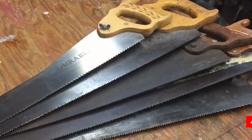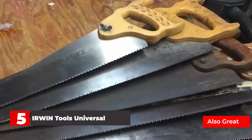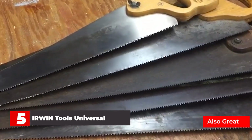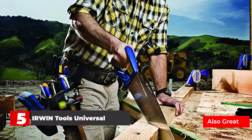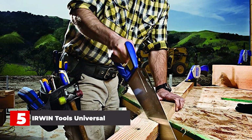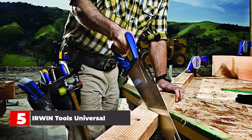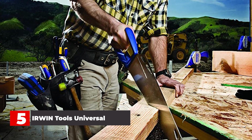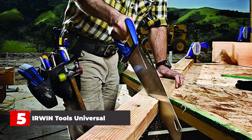Number 5. Irwin Tools Universal Handsaw. The reason why the Irwin Tools hand saw is such a highly sought after woodworking tool is that it rewards you with exceedingly high cutting performance. It has a high quality design, and it is also very easy to use. The amazing 15-inch hand saw has special triple ground extra sharp teeth that can cut and rip through wood 3 times faster than other similar hand saws.